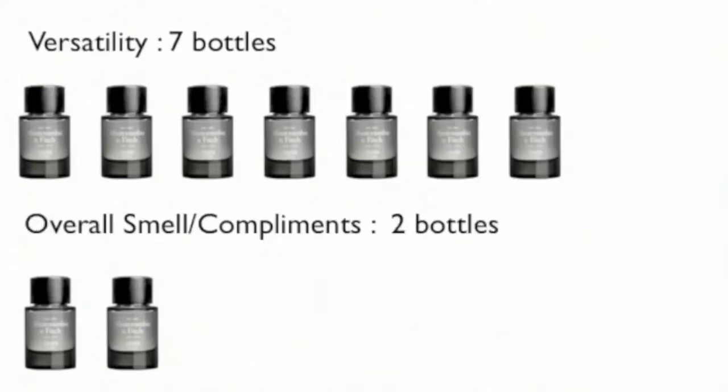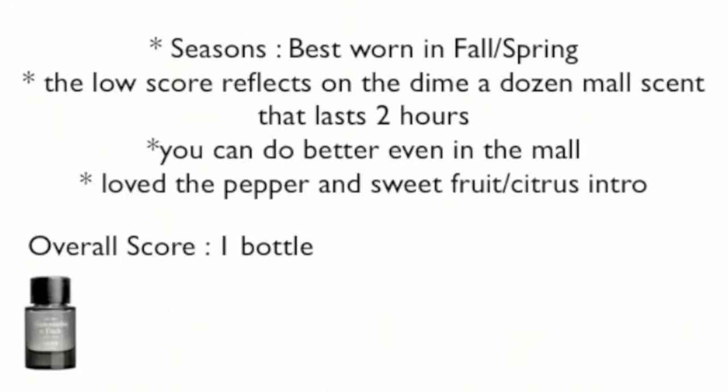Versatility, 7 bottles out of 10. This can be a versatile scent. Overall smell, 2 bottles out of 10. Compliment factor is non-existent, and the scent itself, it doesn't stink, but it just smells like a stereotypical mall scent. Seasons, I felt like this was best worn in fall and spring. The low score reflects the dime-a-dozen mall scent that lasts 2 hours on my skin. You can do better than this, even at the mall.